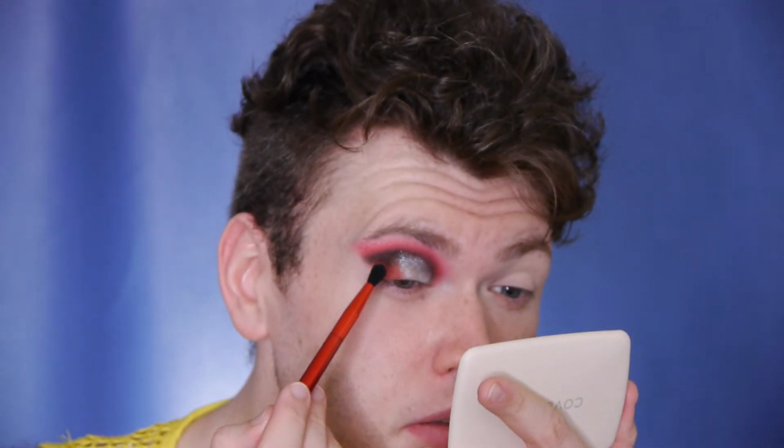I am gonna take Knockout on that fluffy, kind of tapered blending brush, and I'm really gonna pack it on here. It doesn't, well, I mean, it could just be the brush, but it's not really packing with this brush. I'm gonna take a little bit of that Knockout, and then I'm just gonna dip slightly into the black just to kind of blend them, so I can get a deeper shade, I guess.